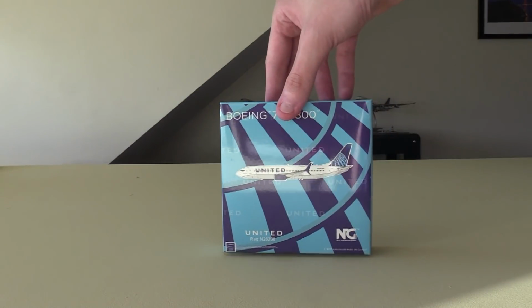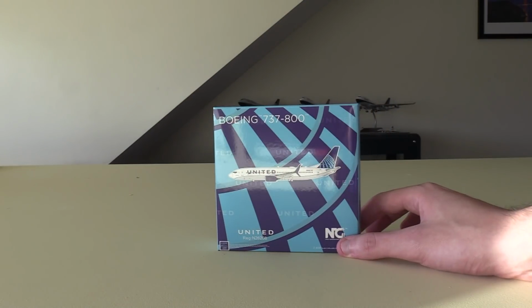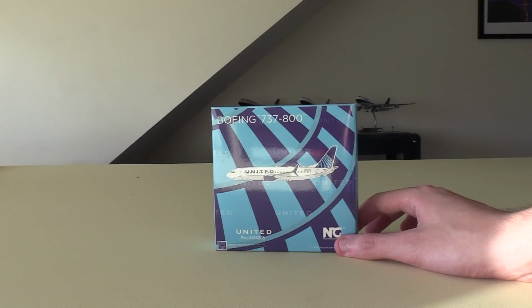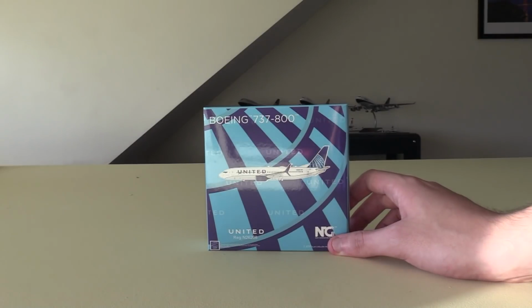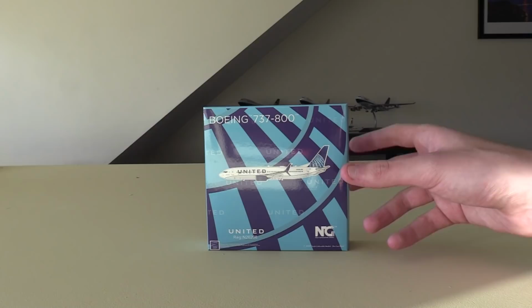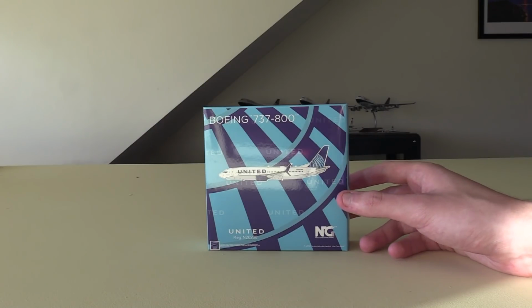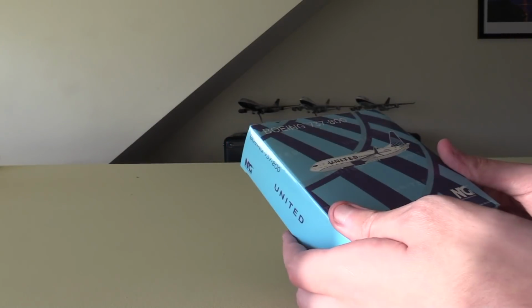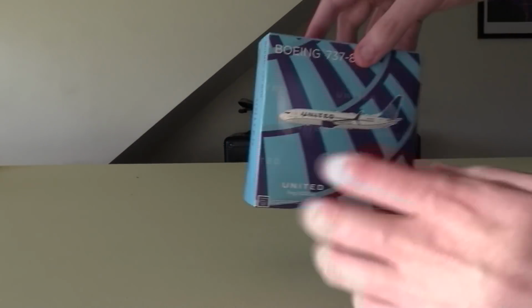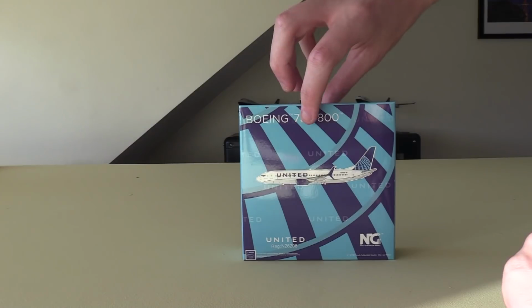I'm not going to go through this model in detail because I did an unboxing on this exact same aircraft, the exact same molds, exact same registration, everything like that in a previous video. I'll link that at the end or something like that if I remember. But I'm not going to go through this aircraft in detail just because I've already done an unboxing of this aircraft before. I'm basically just going to open the box and check that it's all in good working condition.